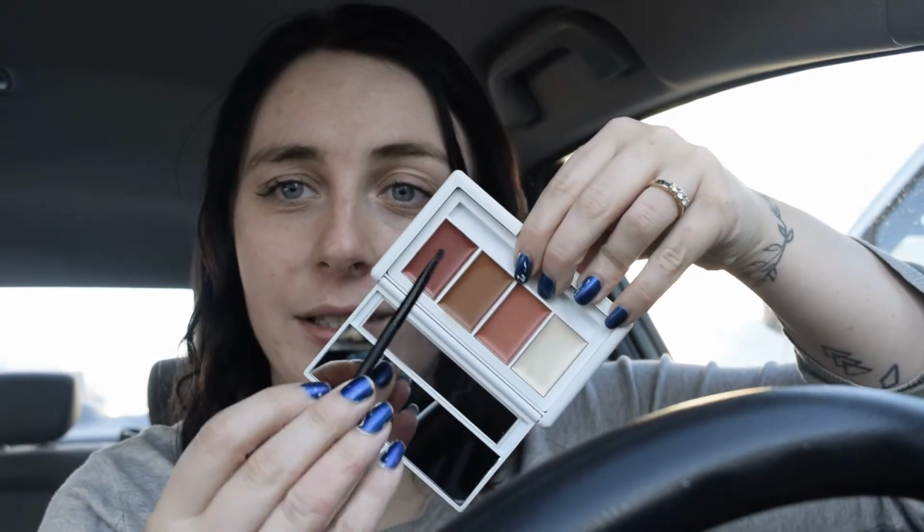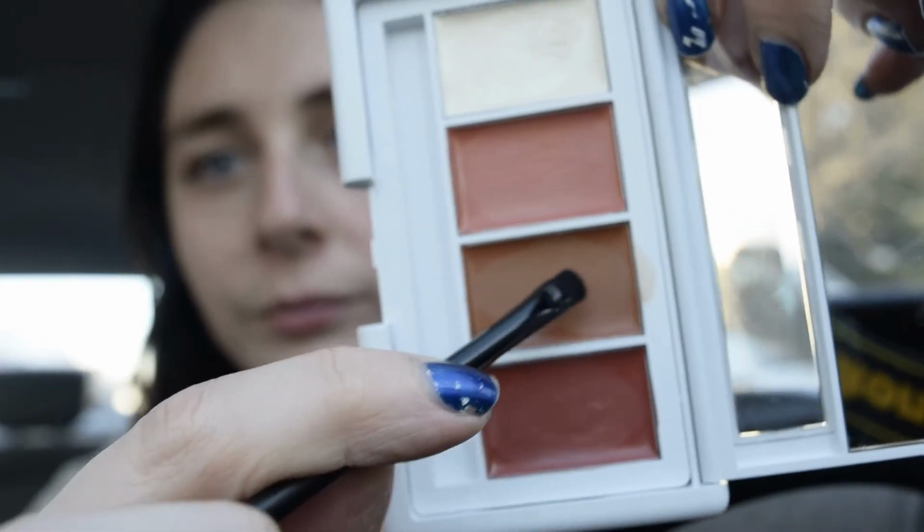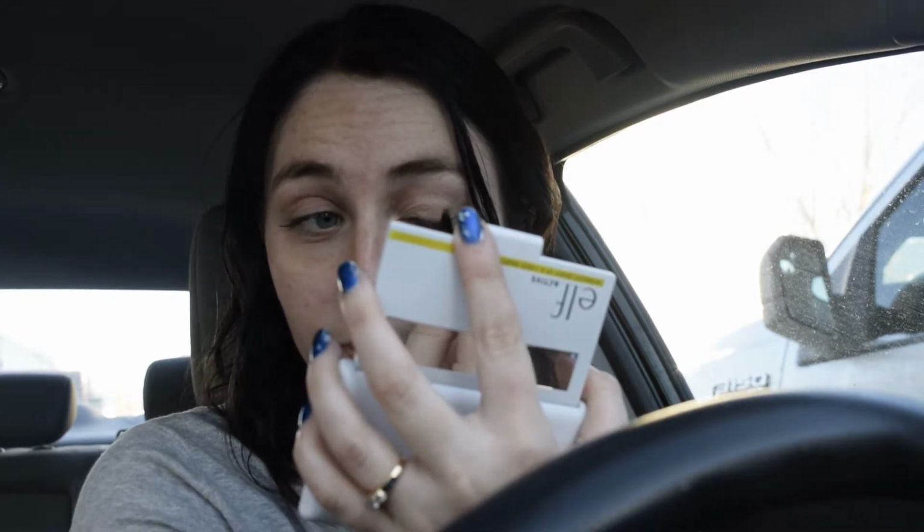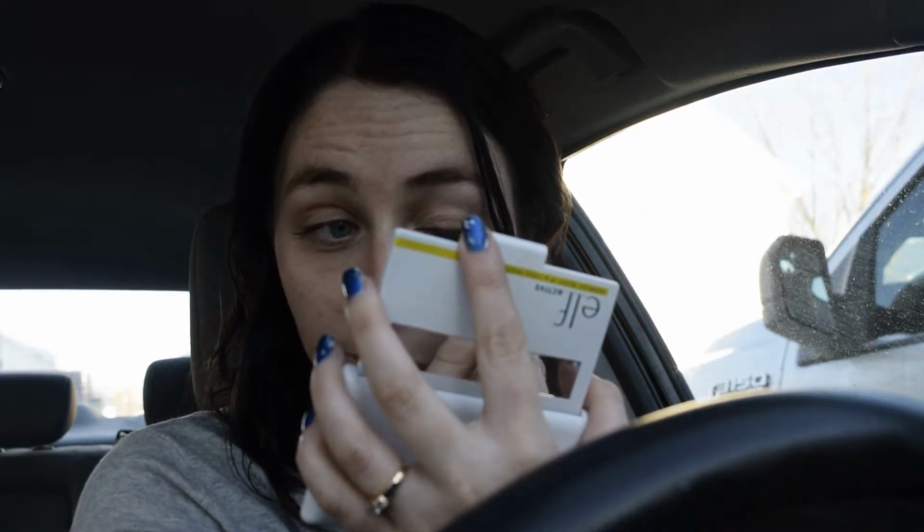So I'm going to take this little brush that comes with it. And this does come with a mirror, which is super handy for makeup on the go. Wow, I really like that. So I don't know if you can see, but I just put a little bit on the outer corners, and I think it looks really pretty.